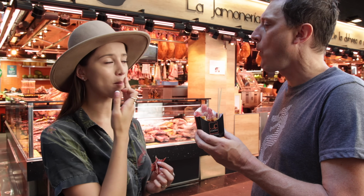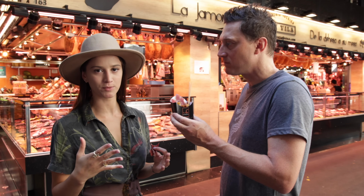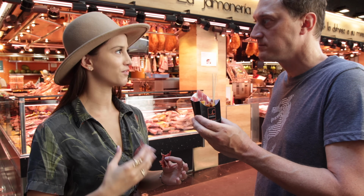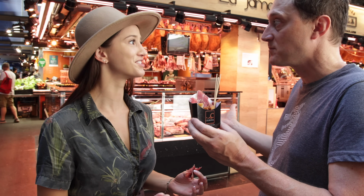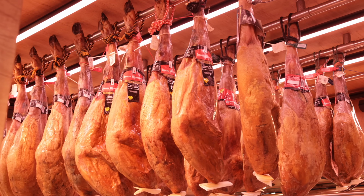Oh my gosh, you have the best job ever. It just dissolves in your mouth. There is that salt flavor to it from it being cured for 2 years, 3 years. This is 3.